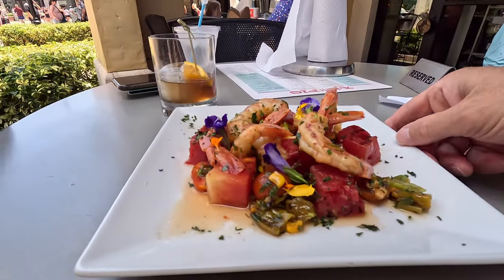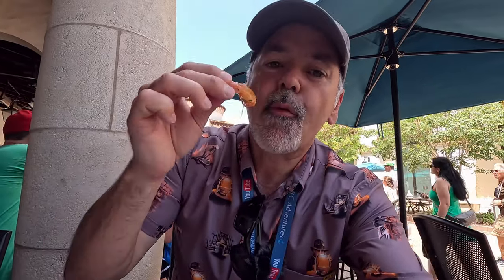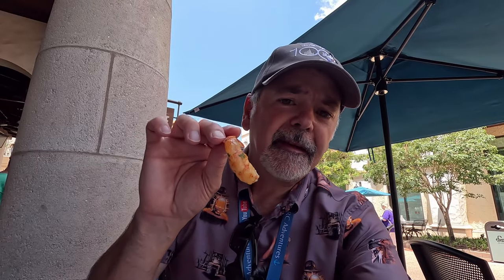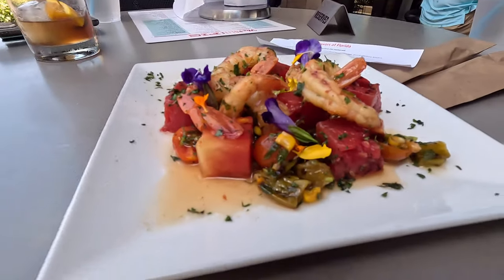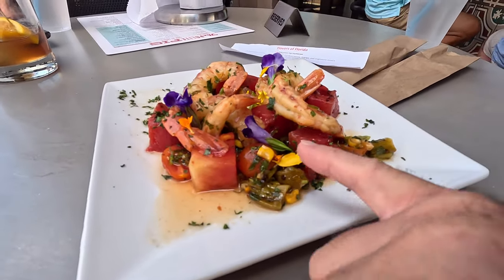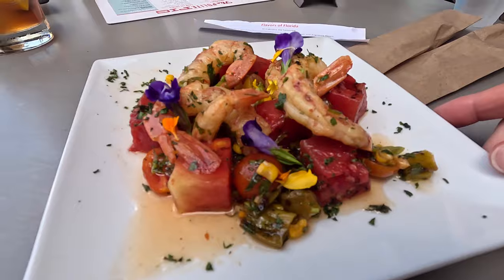All right, I am ready to give this one a go. So they're whole shrimp. All right, let's check it out. It's a ceviche meets Polite Pig barbecue smoky flavor. Yeah, that's really good. But yeah, I see watermelon, tomatoes, hot honey, and a tomato vinaigrette. That's really good. Give it a go.